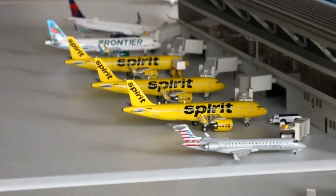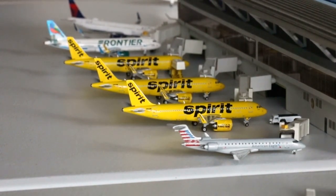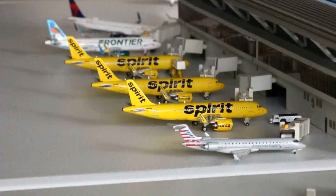On the top, we have the Frontier Airlines Airbus A320neo. We'll say this guy's coming in from Denver, and he'll take it over to, they still have quite a few routes, we'll say Orlando for him. And then here is our trio of Spirit Airlines Airbus A320neos.